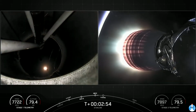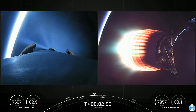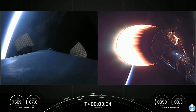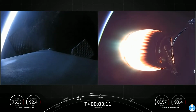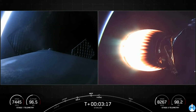So you can see on screen we had successful main engine cutoff, followed by stage separation, and on the right-hand side of the screen, that is the single Merlin vacuum engine glowing red hot. On the left-hand side of the screen is a view of our first stage. I think we're getting some views of twilight right now as the sun has just set in the East Coast. In a few seconds, we are expecting fairing deploy, and that will expose the satellites to the vacuum of space.